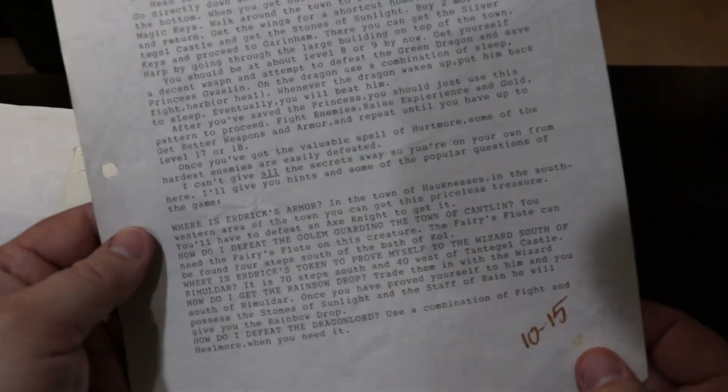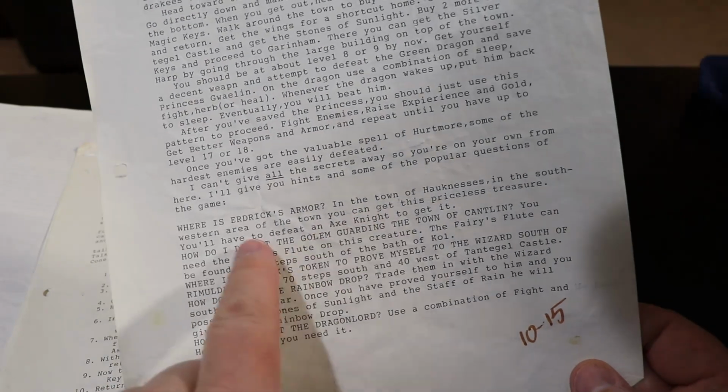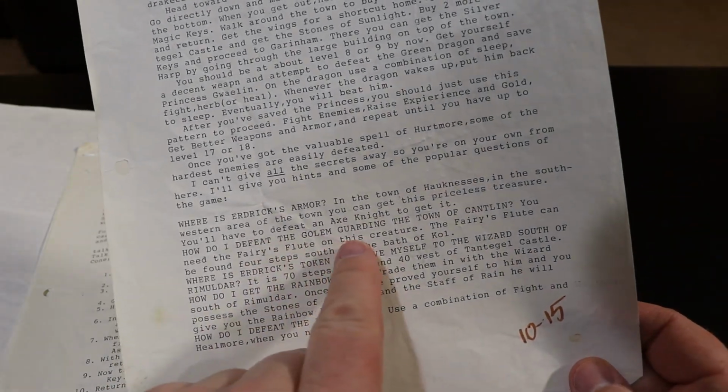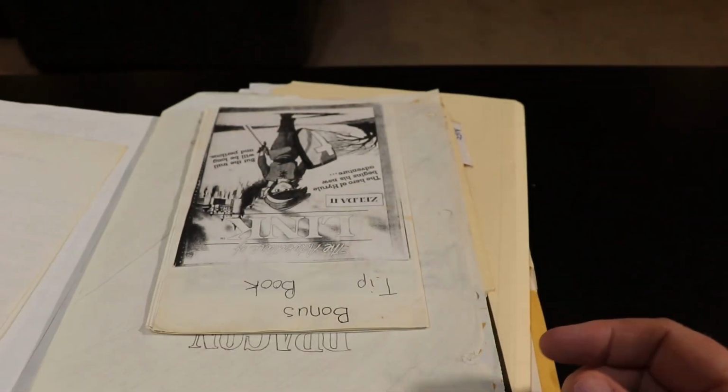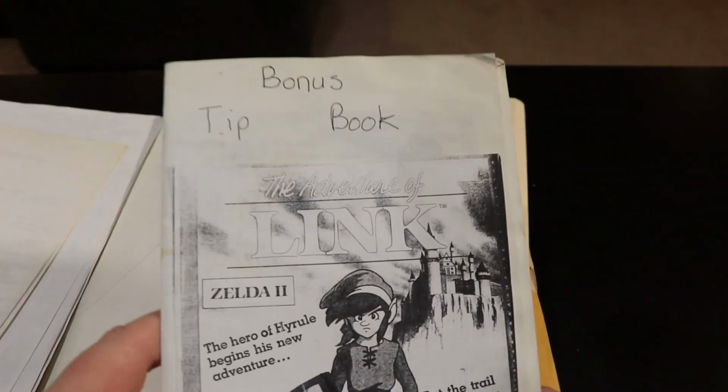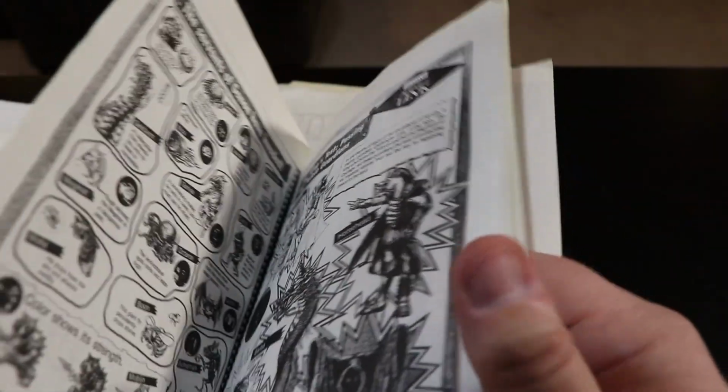Hello, Dad. But look at this. Where is Erdrick's armor? How do I defeat the golem guarding the town of Cantlin, sorry. This is the originals. These are so fragile. Here's one of our bonus tip books that we included, where we just blatantly started stealing pictures out of Nintendo Power.